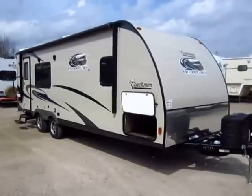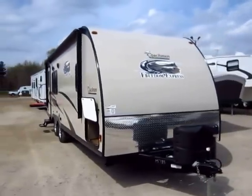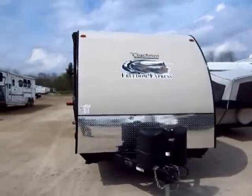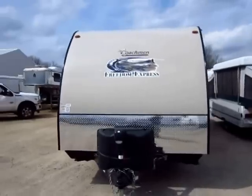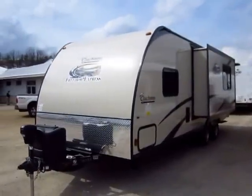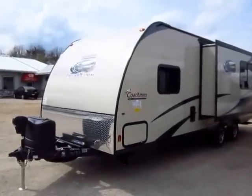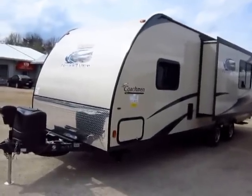246 RKS Coachmen here at Haylett RV of Coldwater, Michigan. This is a big-time fan favorite and in-house favorite here at Haylett's. Perfect little couples camper, great size rear kitchen, easy towing, very lightweight. Pretty much any vehicle can handle this, from a decent size SUV on.